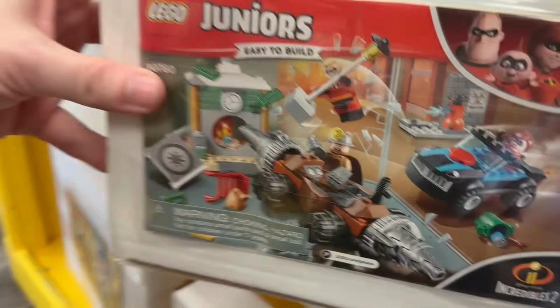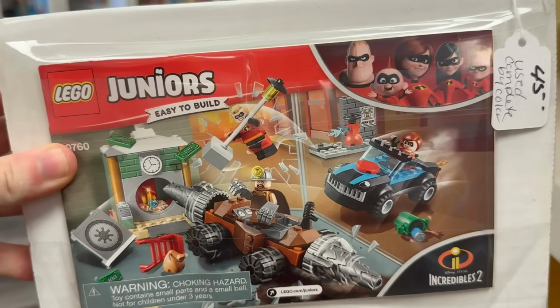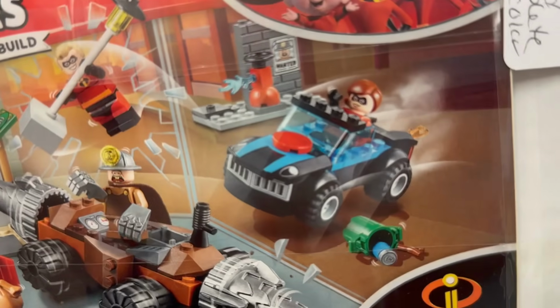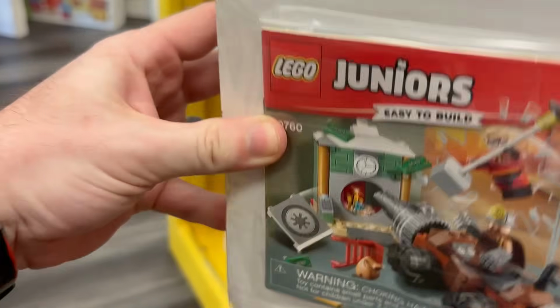Over here, oh, we have a little Incredibles set. They need to make some Incredibles sets. We do have the Incredibles 3 coming out supposedly in a few years. I would love to see a Speed Champions version of the Incredimobile. I think that would be super cool.